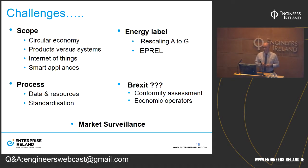Another issue would be Brexit, and it's not a definite, we don't know where we are yet in terms of Brexit, but two of the issues that could come to the fore would be conformity assessment. If third-party conformity assessment, which is being discussed at the moment in terms of certain products, comes into play, then notified bodies in the UK would have to move outside the UK, or you would have to use bodies outside the UK as notified bodies. So it could be an issue in terms of the labs you use or whatever.